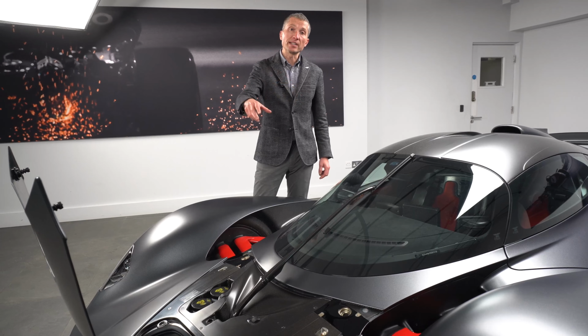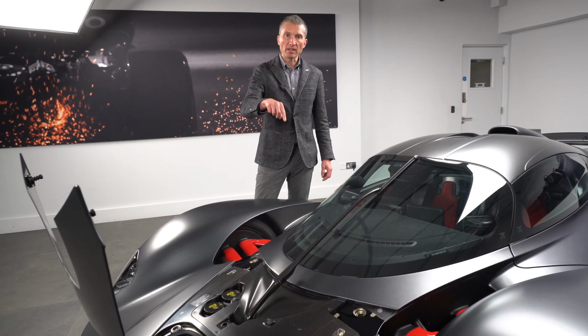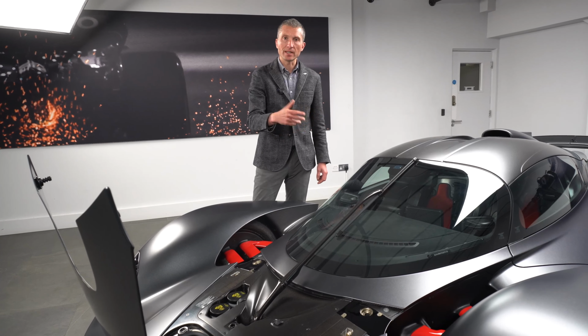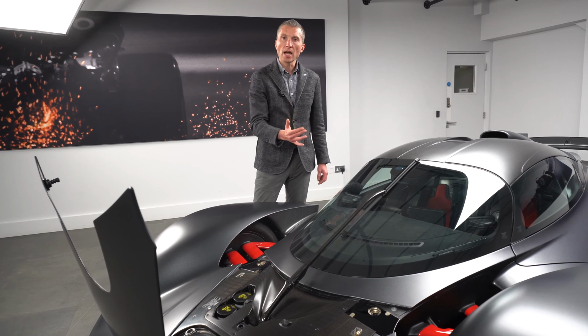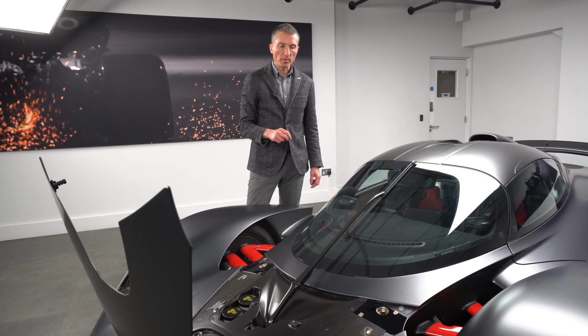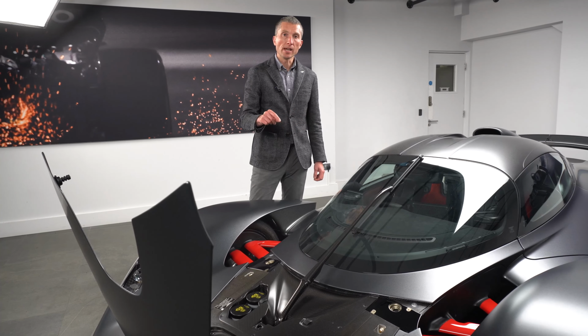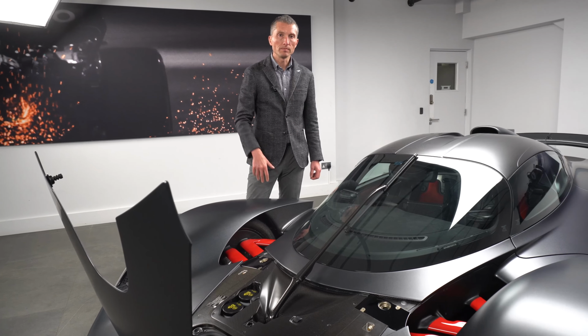And this might actually dictate how we see road cars formed in the future, because other manufacturers will now be looking at this system and thinking, well, does this change how we design a screen and cabin for our cars moving forward? So this wiper could be really influential in the way that cars are created moving forwards.